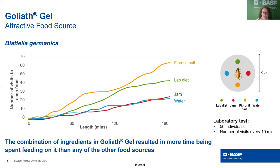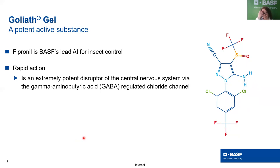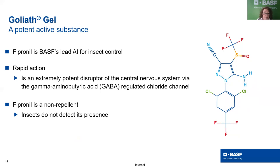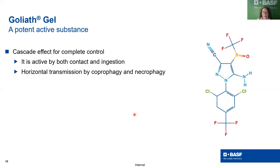So then we needed something to put into that Goliath bait. Fipronil is one of BASF's leading active ingredients for insect control, and that was put in. It disrupts the central nervous system through the GABA chloride channel. Fipronil isn't repellent, so the insects don't really detect its presence. It doesn't aggravate them, it won't flush them out. And the cascade effect, we'll discuss in a bit, but it has two modes of action through contact and ingestion, and horizontal transmission through coprophagy and necrophagy.